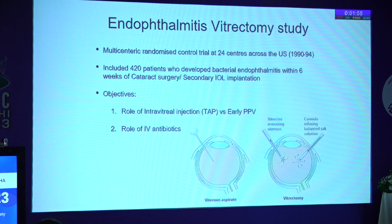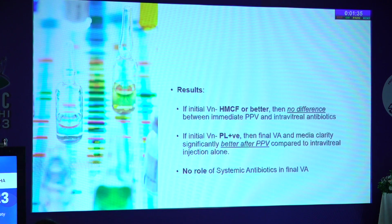that was the study which gave us the differentiating point between the role of intravitreal injection and early pars plana vitrectomy. When we say early pars plana vitrectomy, at that point of time, it was around 50% vitrectomy. So it was not a complete vitrectomy, rather a partial vitrectomy. And the role of IV antibiotics was important. And what was the result in the EVS? The result was, if the vision was hand movement or counting fingers or better, there was no difference between pars plana vitrectomy and intravitreal injections. And if it was PL positive or less, then naturally we have to move on to pars plana vitrectomy.